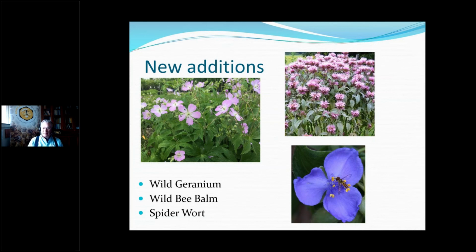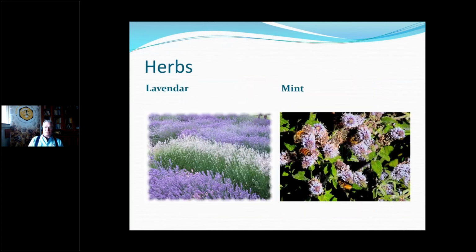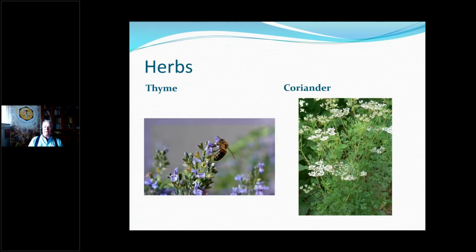Spiderwort's another great bee plant. That's just a tough, vigorous plant, and you can't go wrong with that one. Lots of herbs are attractive to bees, and they're beautiful in a flower garden or in a vegetable garden. So just a few here: lavender, mint, thyme, coriander. Coriander attracts a lot of little wee bees.